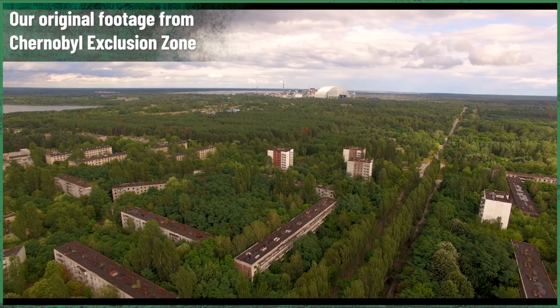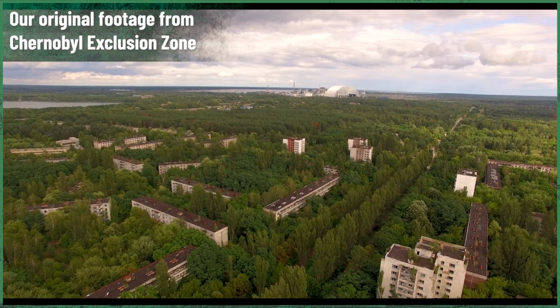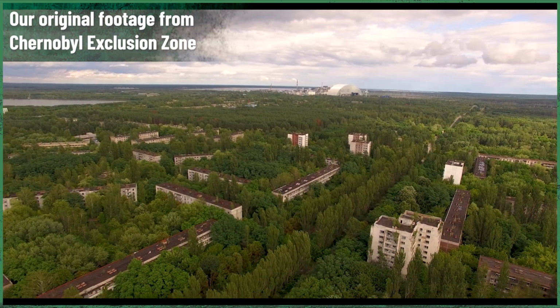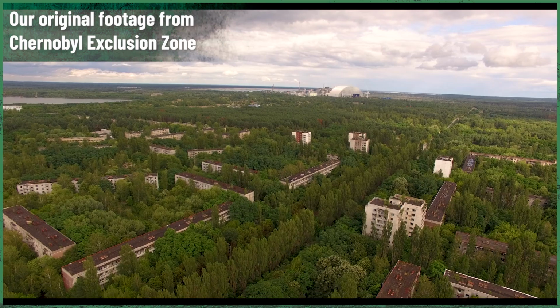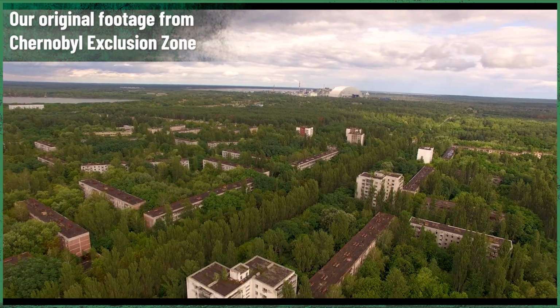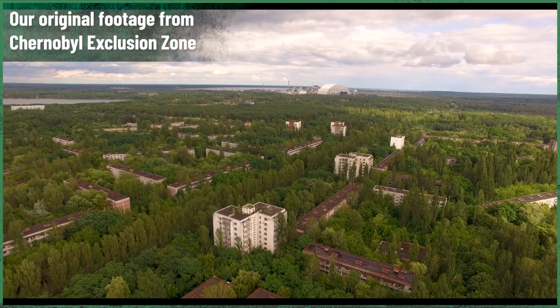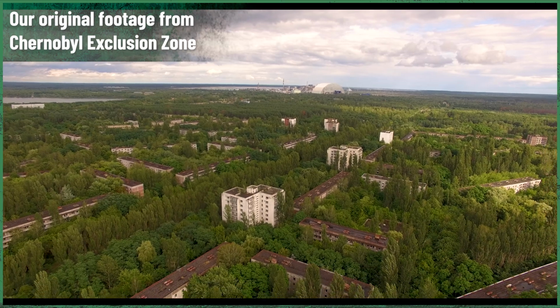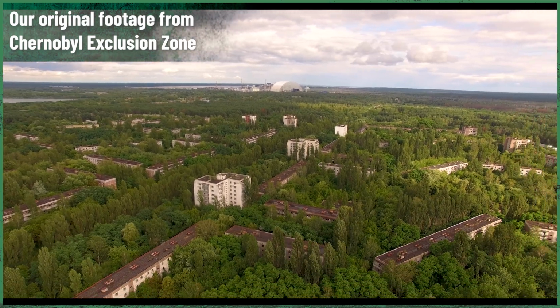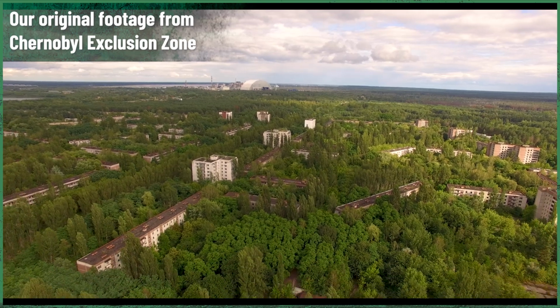In real life, the cooling towers for reactors 5 and 6 were designed as part of the second phase of the Chernobyl Nuclear Power Plant's development. These reactors were intended to operate with a shared infrastructure which included cooling towers, water supplies and other critical systems. Reactor 5 was approximately 70% complete at the time of the disaster, while Reactor 6 was still in its early stages, with only a foundation and lower levels in place.